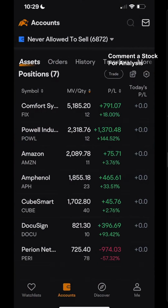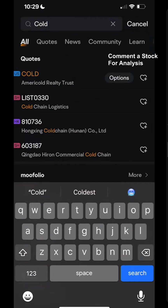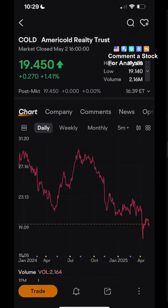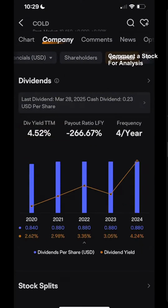Let's see. Check out REITs like DLR and Cold. So let's check out Cold right here. Oh, yo, what up, Kenji? Yeah, we can look at Nintendo as well. Yeah, what's up, dude? So here's Cold. I didn't even know this was a REIT right here. Let's check them out.